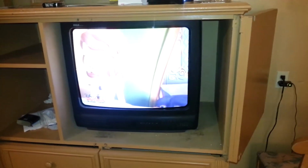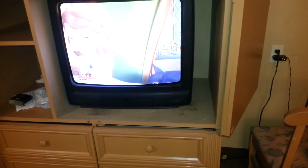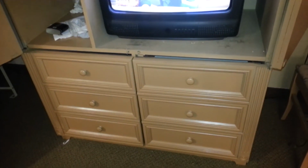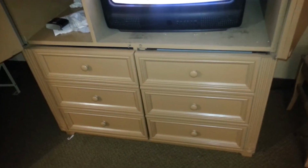Kind of a crappy TV. This here, it gives us the illusion of some nice storage space. But what happens when you try to open the drawer? Oh. One drawer. Two shelves. And you can stick stuff in there, of course, but kind of difficult to organize it.